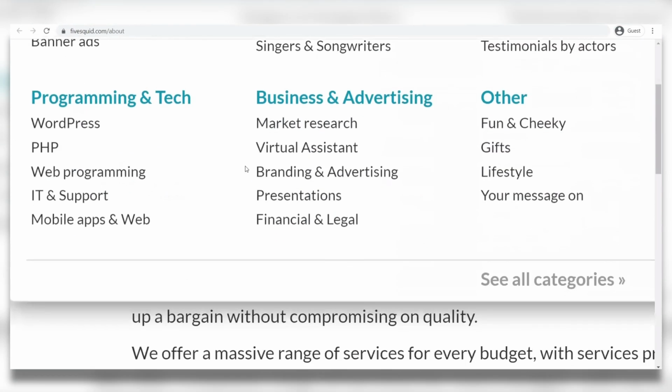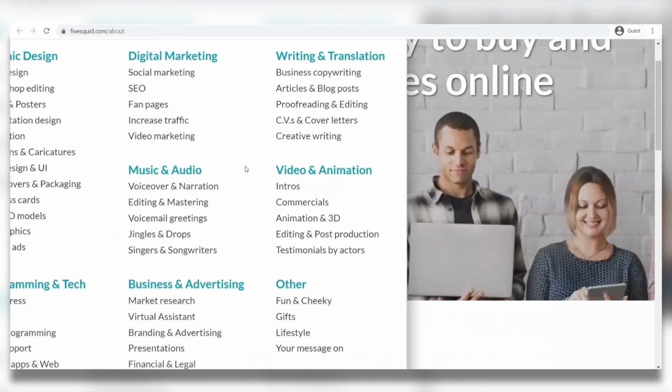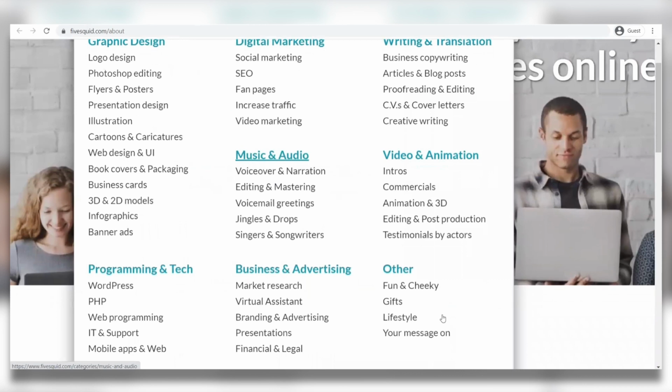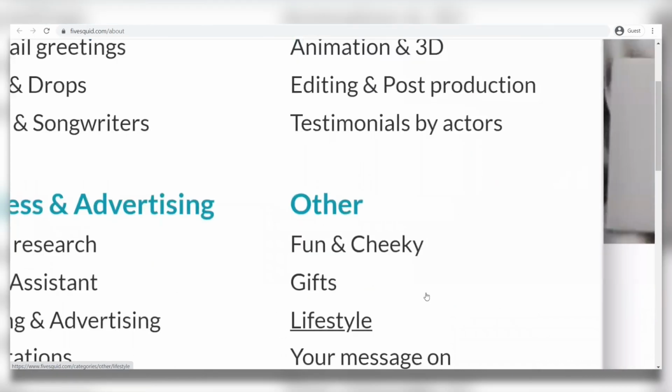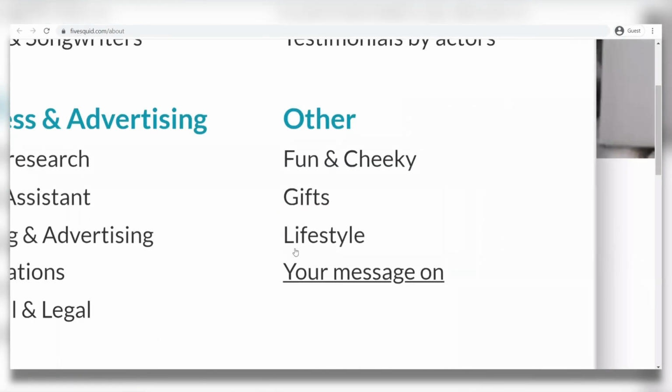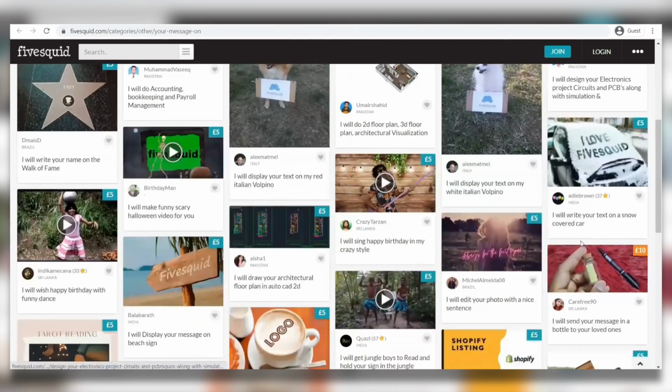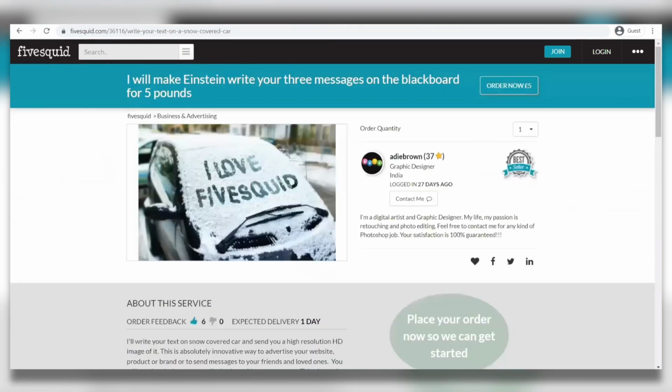Now, to dive into what we want you to specifically follow to be able to earn the most money, look under others and then select "your message on," and that should take you to here. Now, you'll see that all of these listings are simply services that will put your message on whatever. For example, you want this listing. Just click on it and then it'll take you to here.